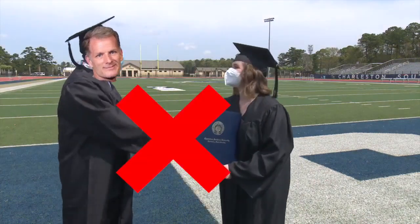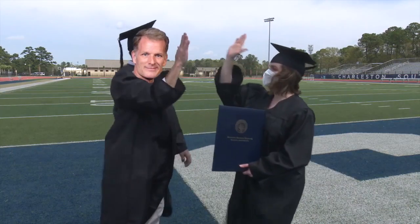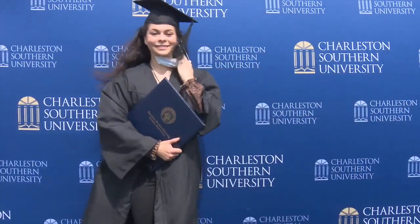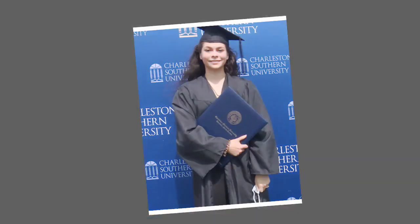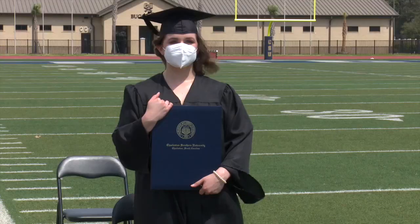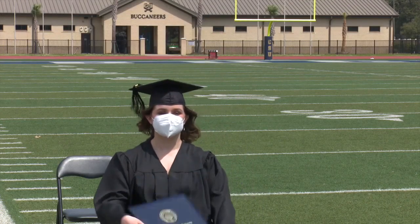President Costin will hand you your diploma and you will proceed across the stage and down the steps. There will not be a handshake, please do not hug, and no stopping for photos. Air high fives, though, are totally appropriate. Once down the steps, you may take off your mask and a formal photograph will be taken in front of the CSU backdrop. Put your mask back on and head towards your seat. Remain standing until everyone in your row returns and you'll be seated at the same time.